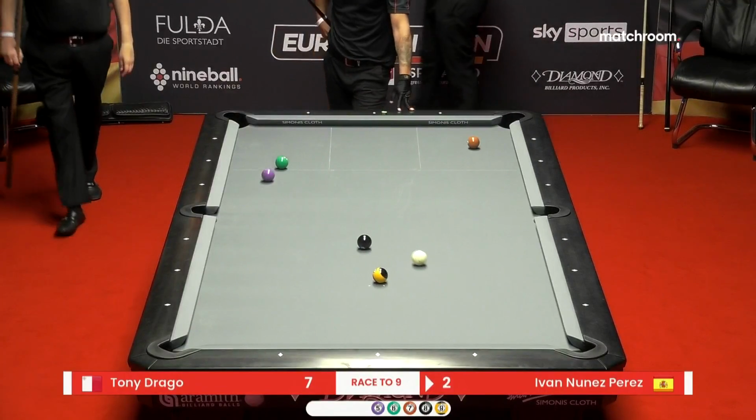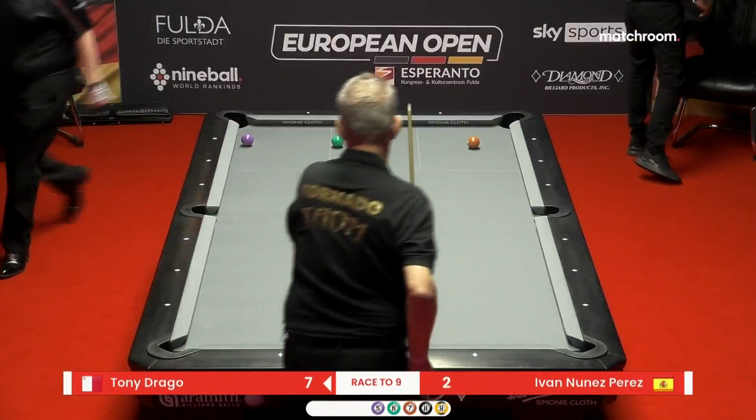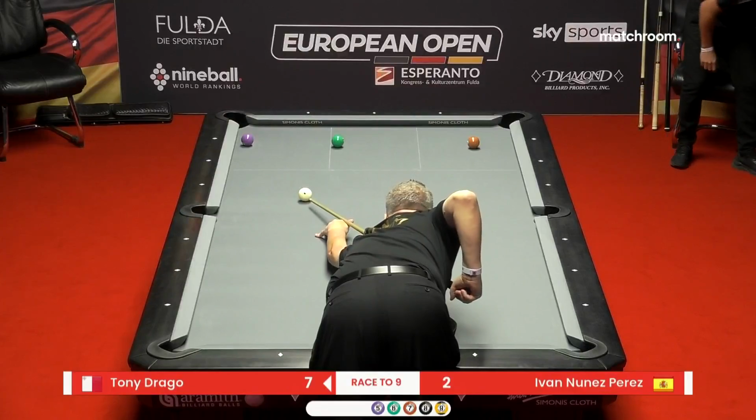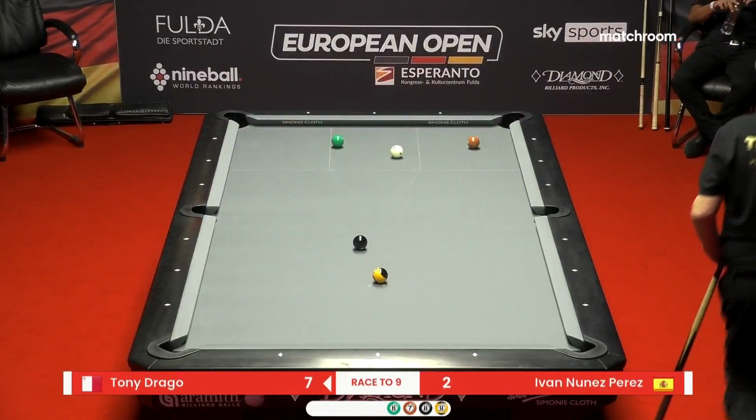Always going to be awkward, that shot, when you're jacked up and you've got to get the cue ball moving. You see them shots missed time and time again. And Drago's been gifted 5 balls to get on the hill.